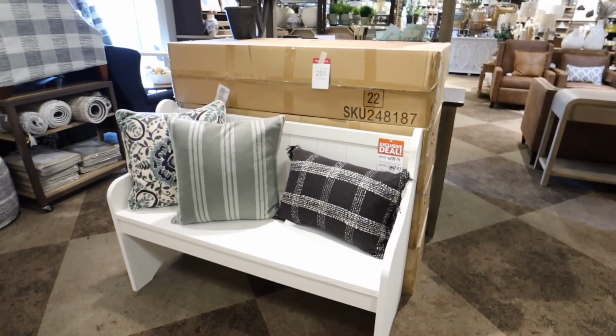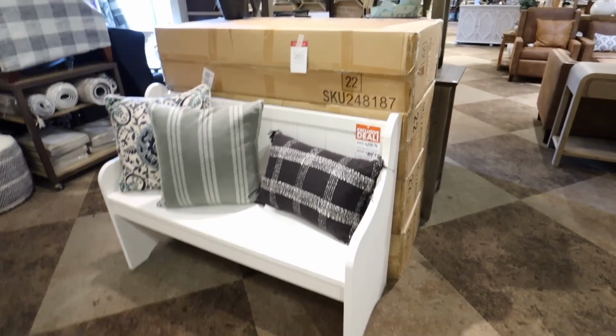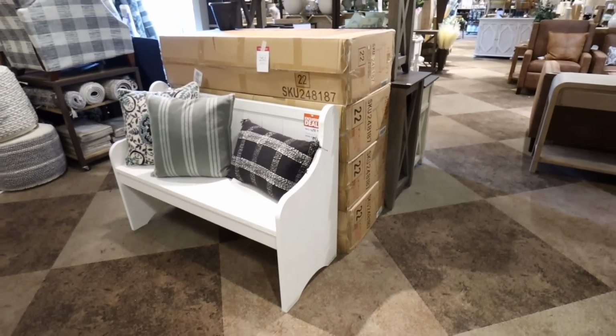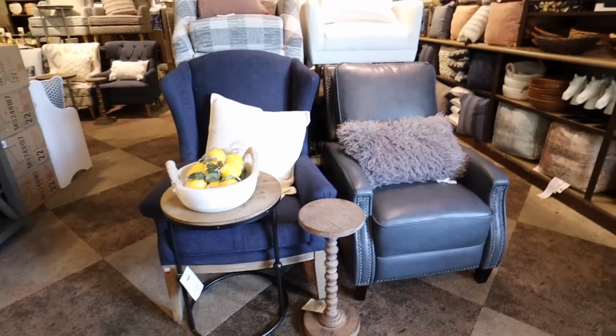This bench is on a super steep discount. This was $300. It's marked down to $104.97, and they're all right here in the box. So it says take a box, not the display. I'm sure eventually they'll sell the display, but they do have a bunch that are new and ready to go home. Both of these chairs are on clearance.